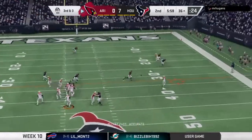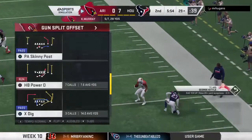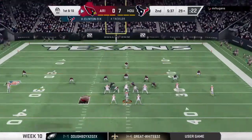Murray going to try to throw on 3rd down. That's complete to Edmonds, his running back. And he picks up the first before he's taken down at the 29. Move the chains, a gain of 7 on 3rd down.